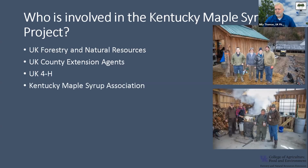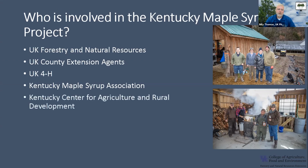But probably as important as any of these other groups is the Kentucky Maple Syrup Association. Here are a couple of families that are members of that association at their sugar shacks making maple syrup, and it's a wonderful product. If you haven't ever tasted Kentucky maple syrup, please go out and get some if you can find it. That's one of the challenges with maple syrup production here in Kentucky. We can't make enough. Every drop that gets made is quickly sold, so that's part of the impetus for being involved in this project as well.